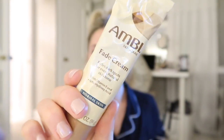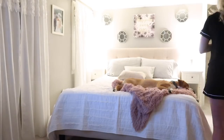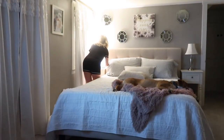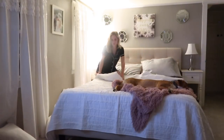So I've really been trying to moisturize my skin extra at night because it wasn't looking so great for a while. And I've been trying out this new A&B Fade Cream, which is supposed to help with dark spots and things like hyperpigmentation, which I do struggle with. So I'm applying some of that. I just bought it at Walgreens. It's super inexpensive. And then I'm also applying my Nitamins by Origins and some Carmex on my lips. So I like to keep my skin super moisturized, clearly, before I go to bed. And then I'm just shutting off the lights and getting snuggled in for the night. So as you can see, Braxton is usually asleep before me and all comfy in bed.